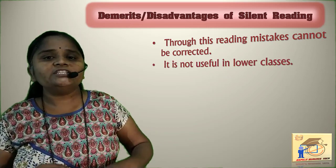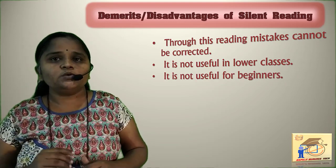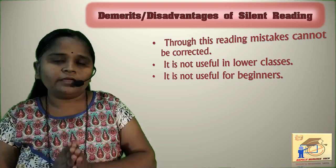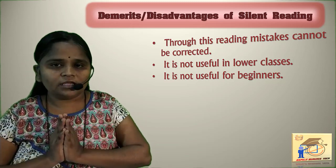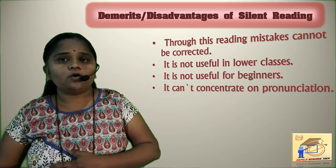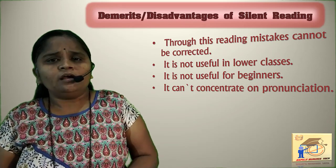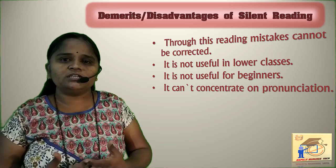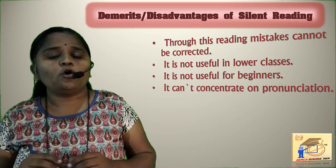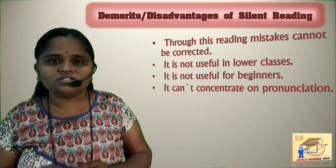Second, it is not useful in lower classes. Next, it is not useful for beginners. Loud reading is the most important for beginners who are reading for the first time. Next, we can't concentrate on pronunciation because we read silently. We never produce any sound, so we only read silently without making sound audible to others. So by silent reading we can't concentrate on the pronunciation of the student.